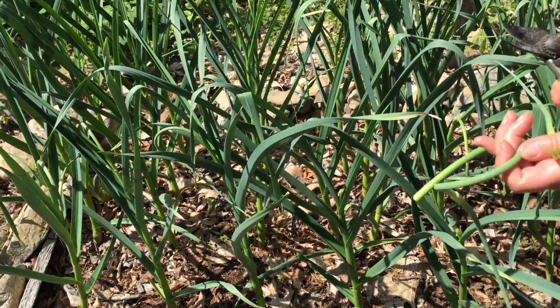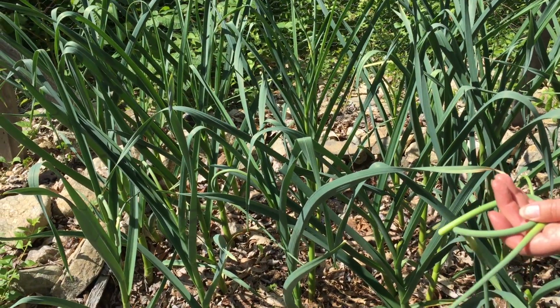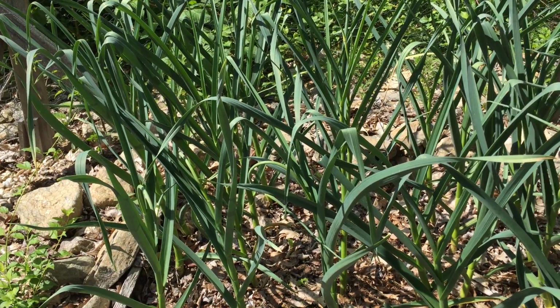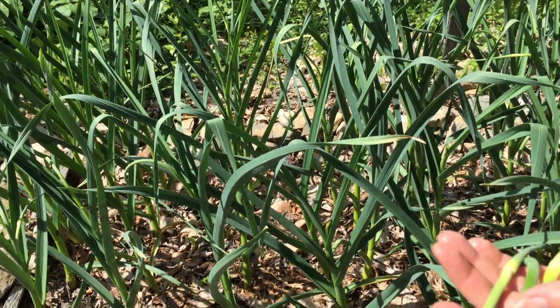You can put them on a salad. And you can cook with them, saute with them, just like you would scallions or garlic. So there you go. So a little bit of harvest. So we'll use 3 on our salad tonight.